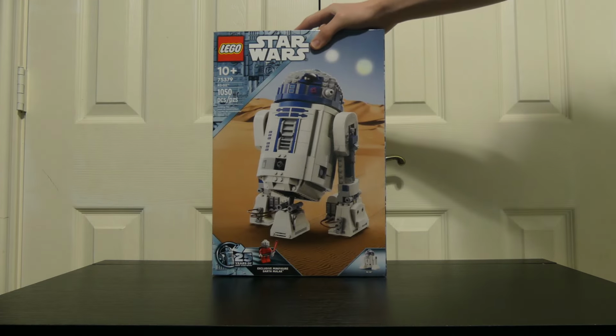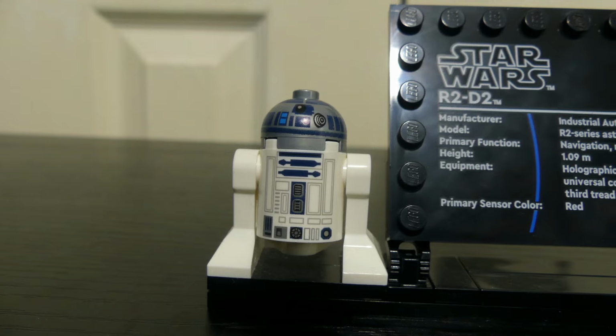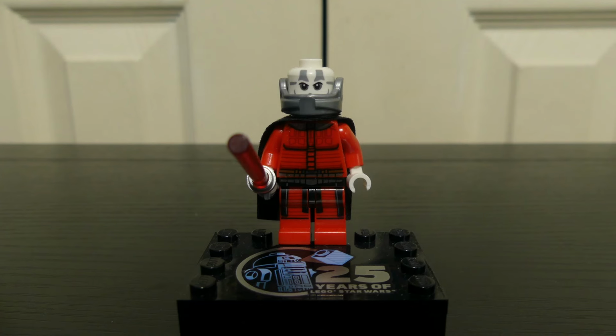But after that, I bought the buildable R2-D2, which at the time I didn't really want that bad, but after I bought it, it's really grown on me and I actually like it a lot. So first, the R2-D2 is pretty good, and the stand is pretty nice, and the 25th anniversary figure is probably my favorite. I think Darth Malak is really cool, and they did a great job on this figure.